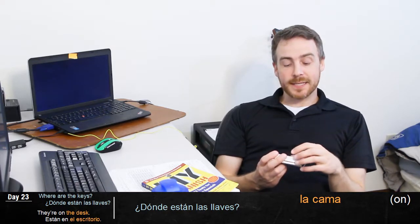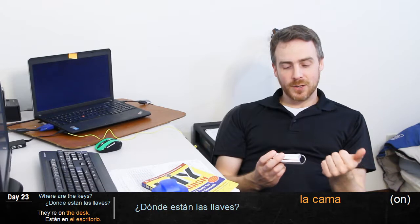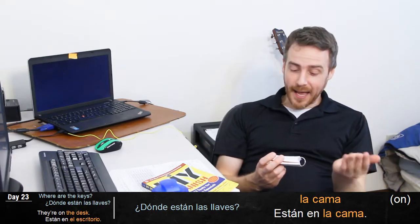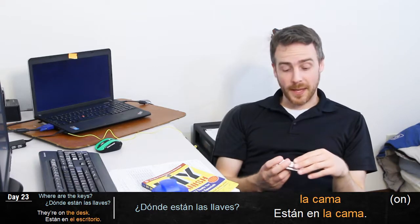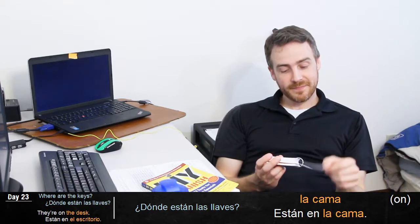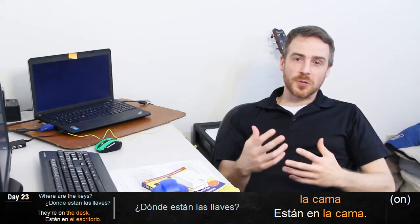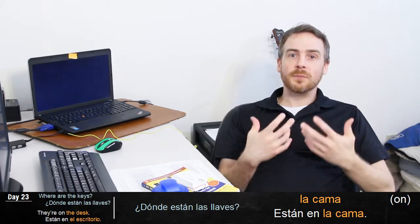And last but not least, la cama, bed. ¿Dónde están las llaves? Están en la cama. I don't know why they're on the bed, but the keys are on the bed. Okay, so you can kind of see how you can start to practice and get familiar with these.